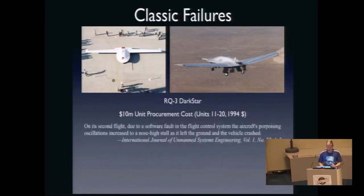So here's the quote about what happened from the Journal of Unmanned Systems Engineering. Porpoising oscillations, pretty cool term, leading to a nose-high stall and a crash. So what happened? Well, the designers who modeled the flight control system and developed the takeoff run modeled it on an asphalt runway. Smooth surface, no seams. The actual takeoff run was done on a prefabricated concrete runway that had tiny, like quarter-inch seams between the concrete plates. Those small impulses from those seams shocking the aircraft's wheels as it took off gave inputs to the inertial sensors that were underdamped and overcorrected, and we saw a classic positive feedback loop leading to a crash. Catastrophic failure, millions of dollars down.